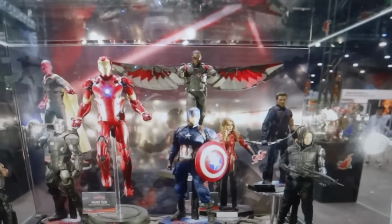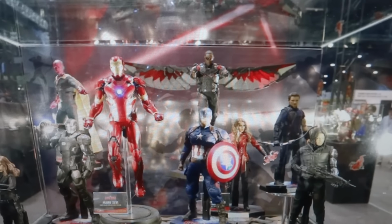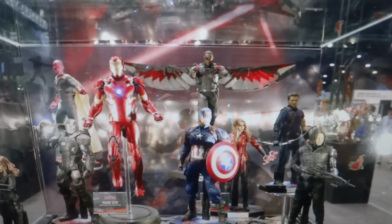Lastly, let's talk about the Civil War things. I thought that they were just going to show Captain America and Iron Man, but they showed basically everybody. Sorry, I've been doing a ton of reviews today and my throat's starting to hurt from talking so much, but overall I am surprised that they have done so many figures.